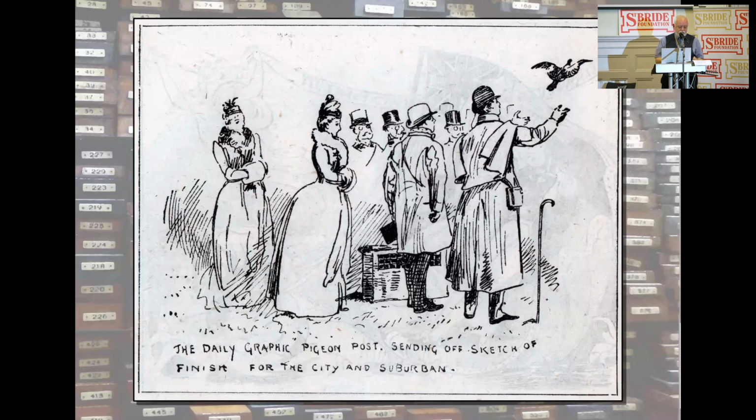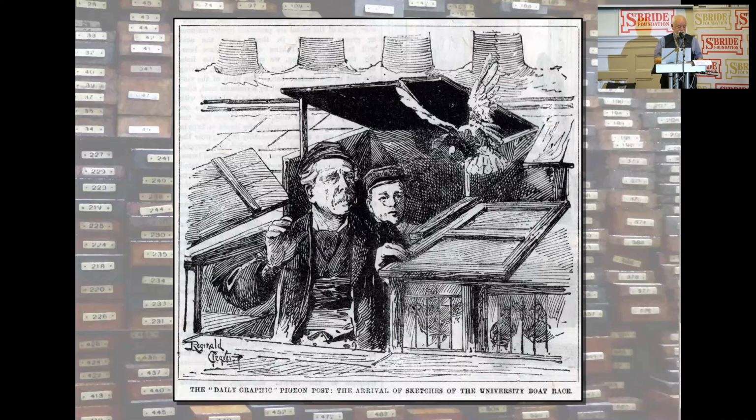A rapidly executed sketch on the finishing line of an event would be attached to the bird's leg, complete with brief details of the result, and it would be sent back to the publication office. Here we can see the artist releasing a pigeon, and there it is being received on the roof of the Daily Graphic. That would then be finished as a piece of complete artwork to go before the cameras.